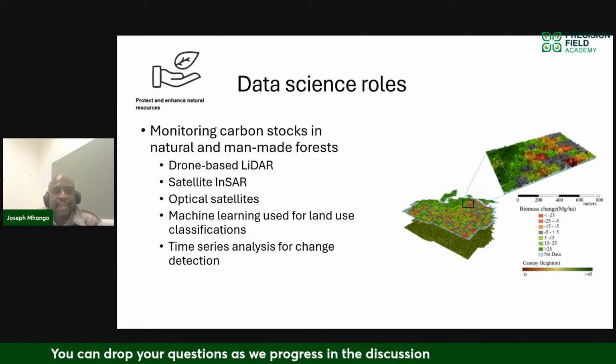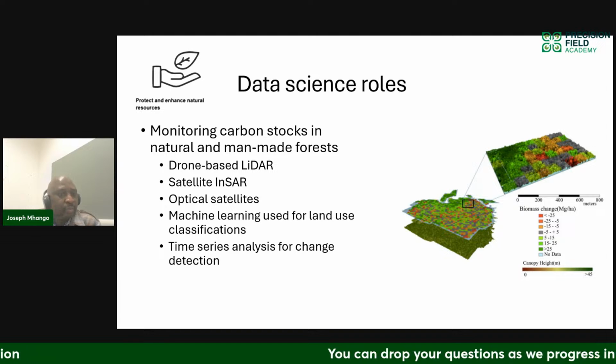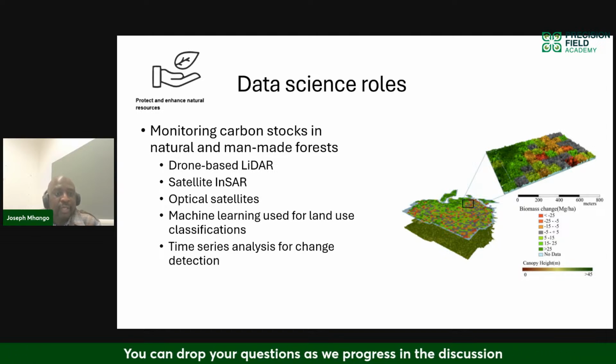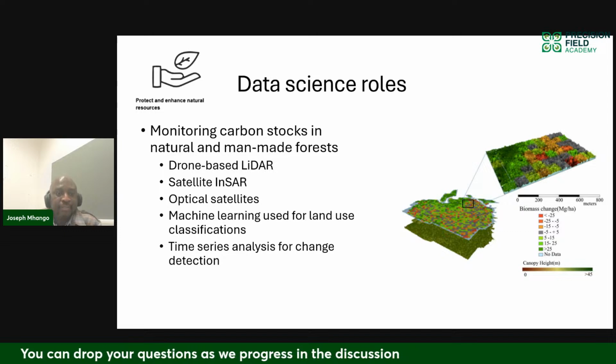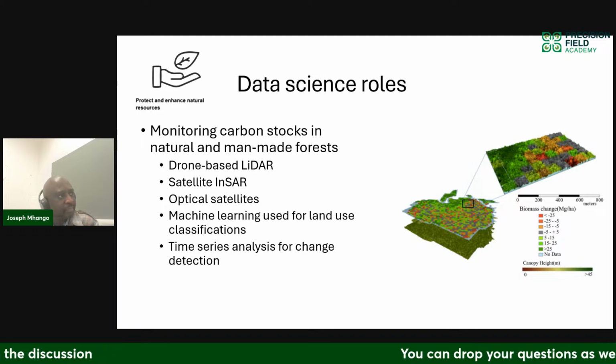How do we do that? It's a mixture of LiDAR and data science. And therefore, we are able to protect and enhance natural resources by being able to monitor how those natural resources are managed by using drone data, LiDAR data, and some clever data science.